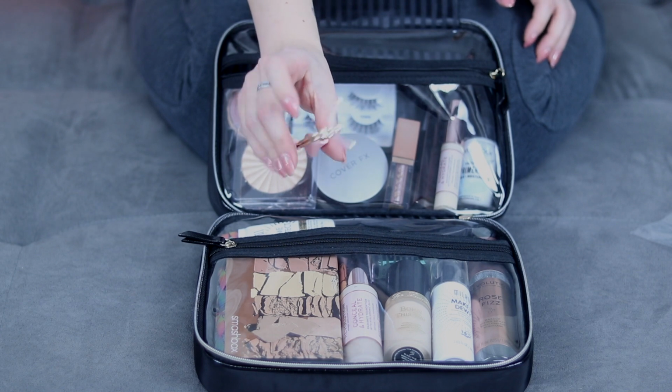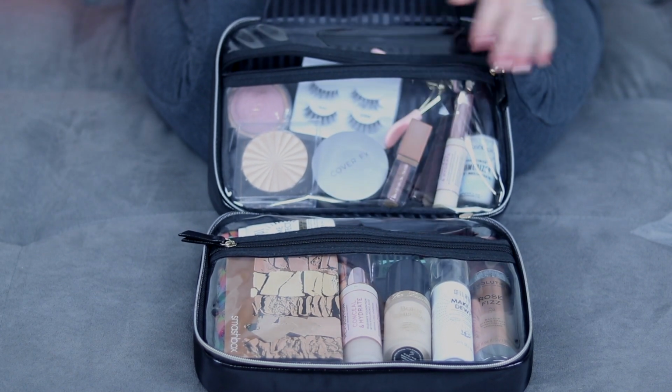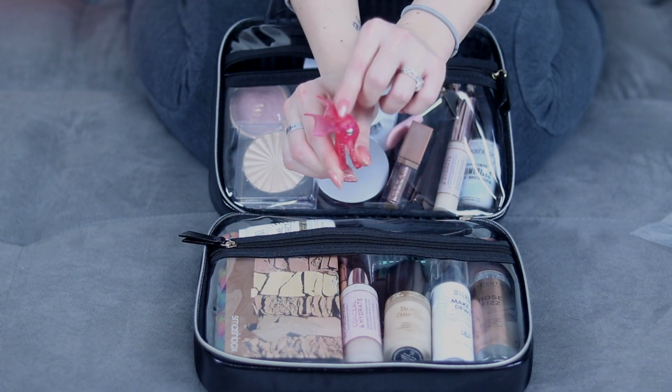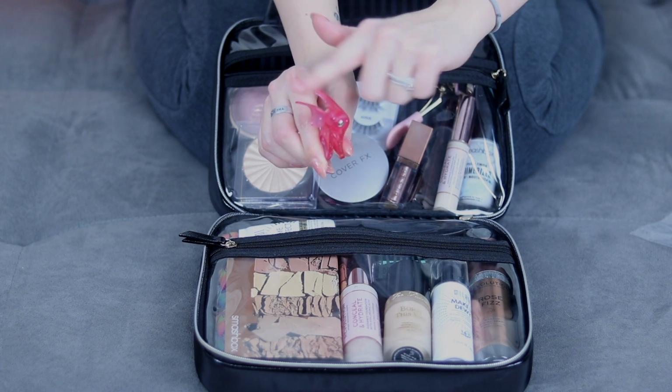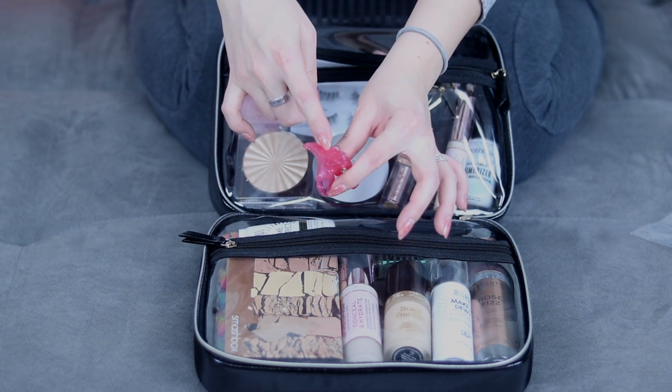I'm going to be taking my lash curler, which this is the only area that it's going to fit, and then I'm going to take my little lash holder here. It's actually just a clip where you put in your lashes here by the lash and have the band exposed, and that way you can just kind of sit this on your table while the lash glue is drying.